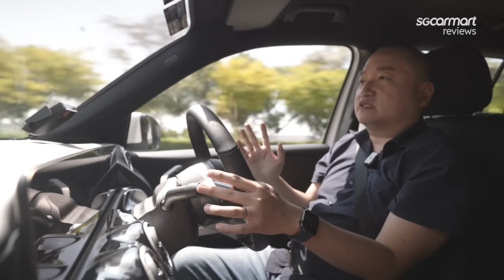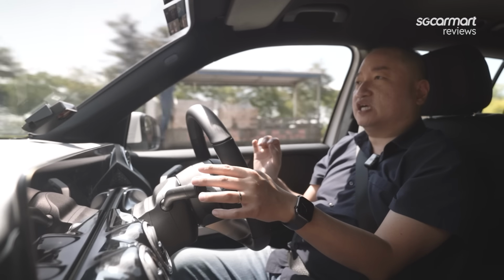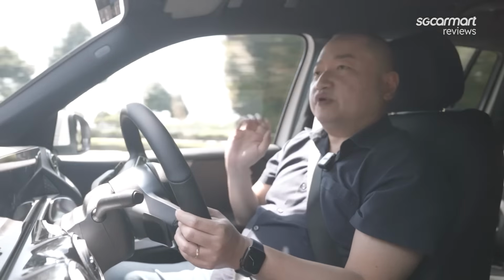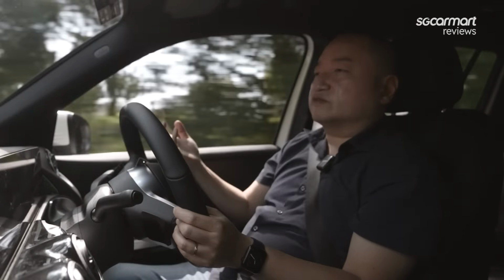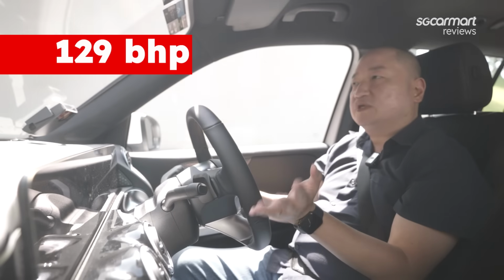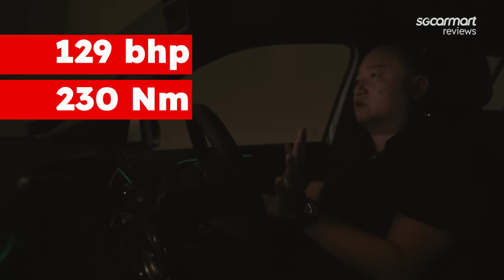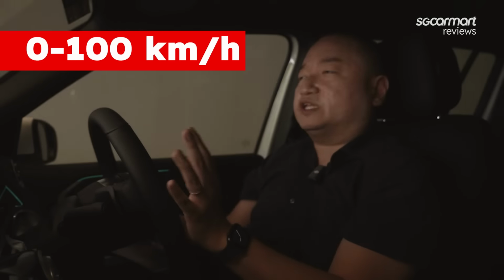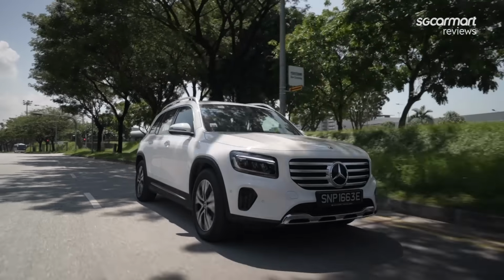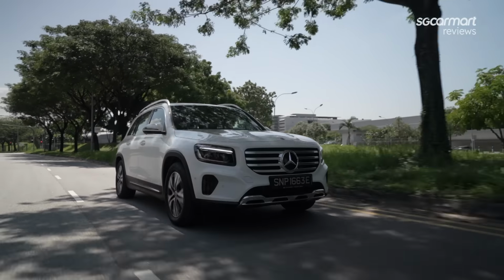And this car is not light by any means. It's about 1.64 tons, and that's before myself and my colleagues are on board. The engine needs a bit of help to get it moving along. Now, beneath this square bonnet, it's the same turbocharged 1.3 litre 4-cylinder with 129 bhp, about 230 Newton meters of torque. Though that figure is unchanged from previously, and the performance is still about the same. You're talking about a century sprint of about 10.3 seconds. But again, the main difference is that when you're moving off from a standstill, it is that bit smoother.